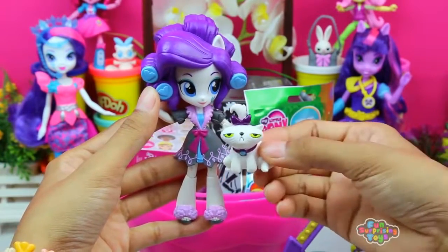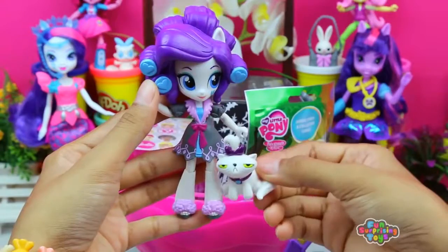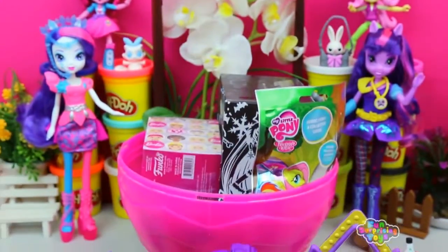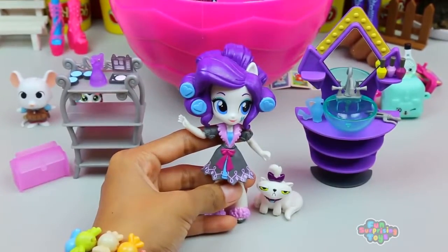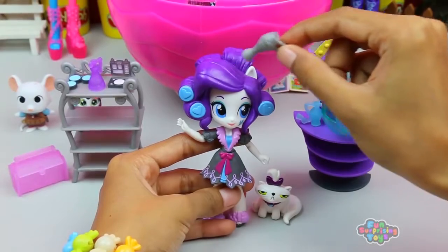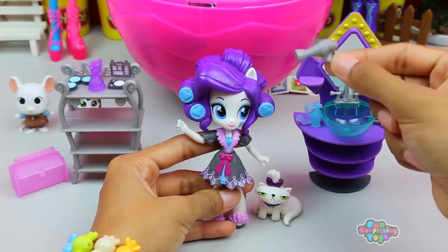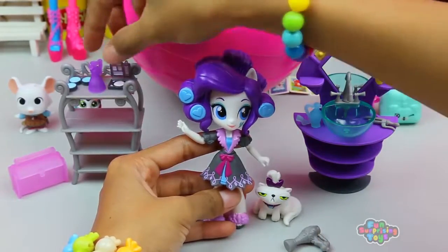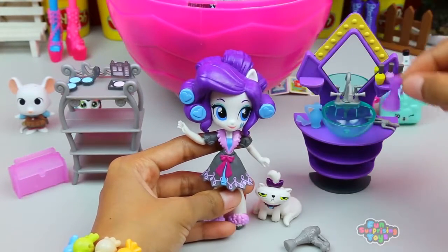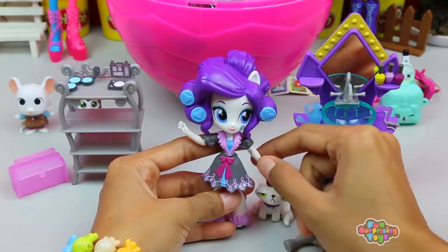And check it out, we have her cat pet Opalescence. Also dressed in purple, they're matching. And we have all the house ready to go. Her fan so she can blow dry her hair and get all the curls. The mirror, all the accessories. What an awesome kit. Rock it out, my friend.